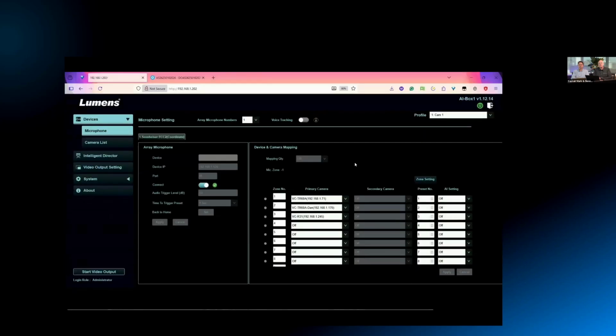Okay, so here we're showing the CamConnect zone mode. This is where we can define meeting room zones via the web user interface. So you'll see the web user interface here. We're connected to a Sennheiser TCC2 in coordinate mode, and we have 3 cameras already set up there.